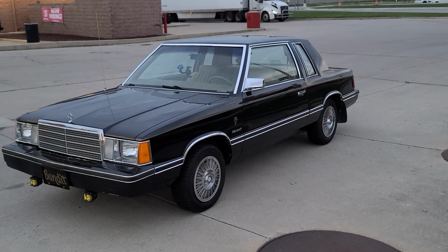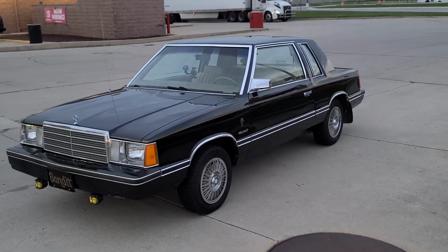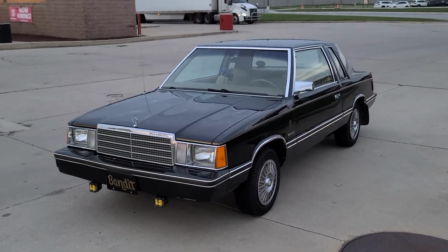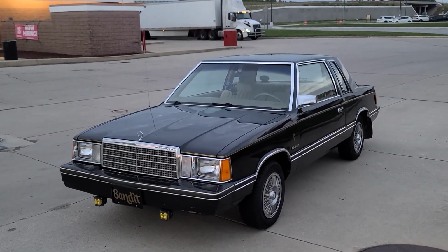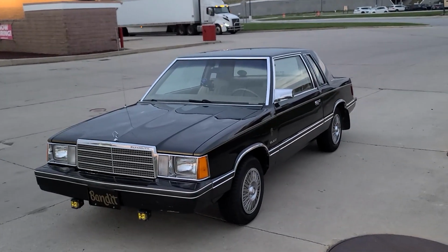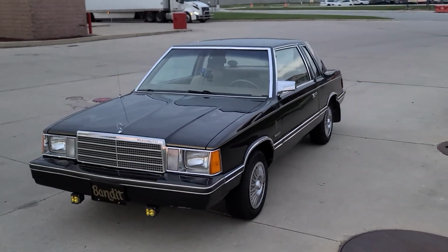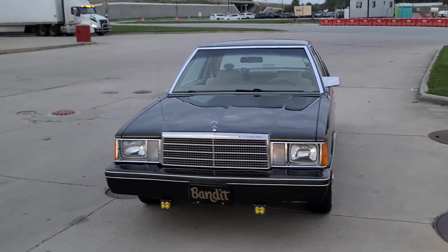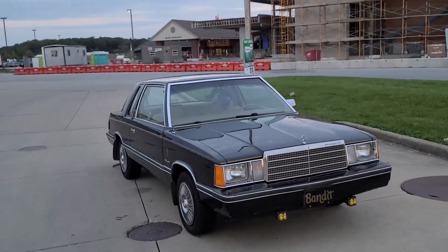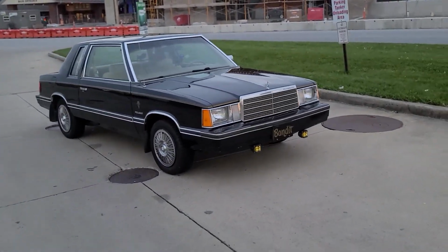They were considered disposable. 150,000 miles wasn't out of the question for most of these cars, but usually about 100,000 they were done and you got rid of them. Junked them, scrapped them, whatever the case may be. Now, diehard Mopar guys really have no love for the K car. It's just kind of the way it is.